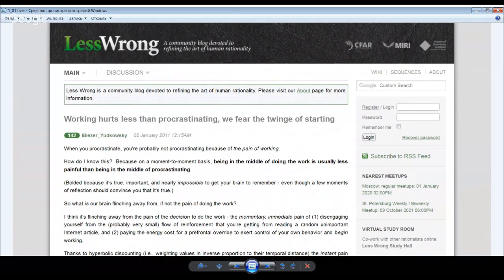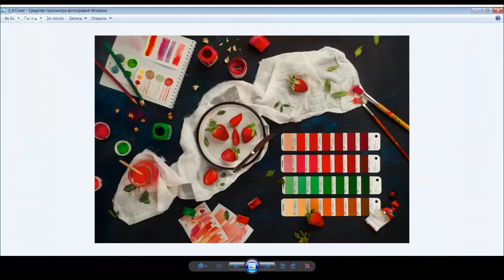Maybe you can say, I'll work only for 2 minutes. It's not very hard to work for 2 minutes, but you will have made the decision already, and it will release the pain that makes you procrastinate. I really recommend this article. It's extremely helpful.